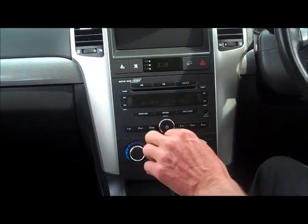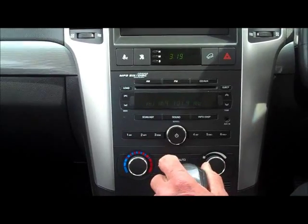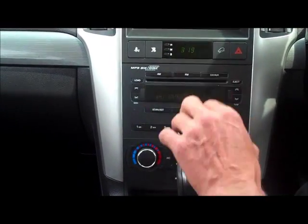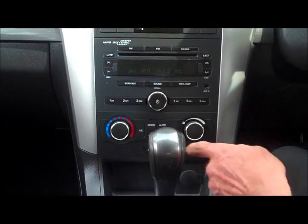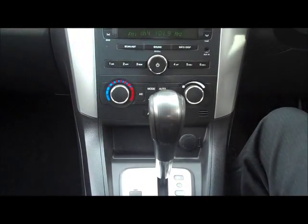Moving into our audio system, we've got an MP3 compatible 6-stack in-dash CD player. As I say, you can control all your audio from the main control panel or up on our steering wheel, as we mentioned. Air conditioning system is just down on the bottom here, which we control by all our settings there as well.